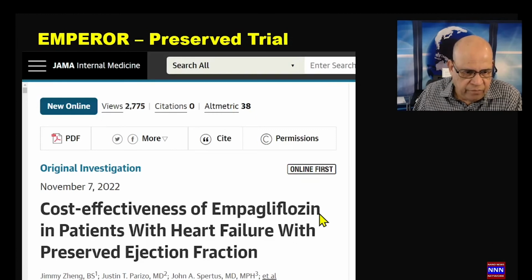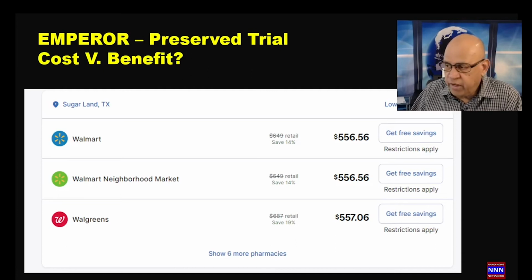Here's another study which looked at the cost effectiveness of empagliflozin in patients with heart failure with preserved ejection fraction. They looked at the data from the same study from a different perspective. But before we get into that, we have to understand what is the cost of empagliflozin. If you don't have a prescription plan, the retail cost is approximately $550. If you have a prescription plan, even with Medicare deductibles, it will still come to approximately $337 per month. So let's keep that cost in mind.